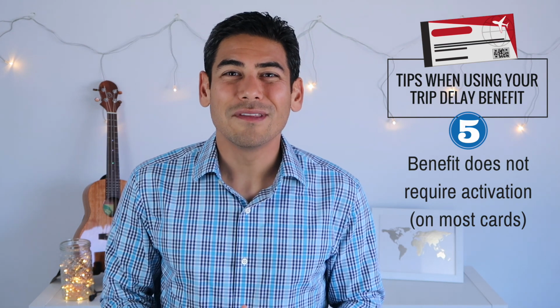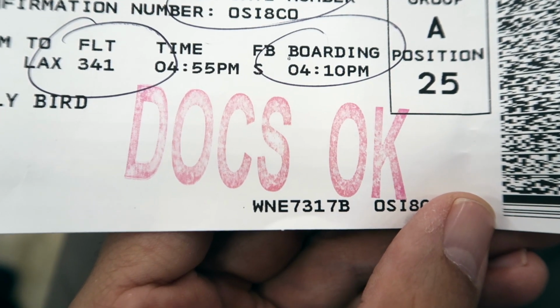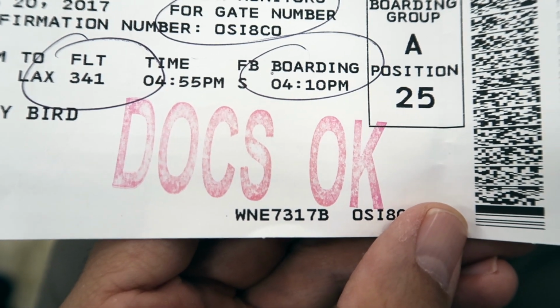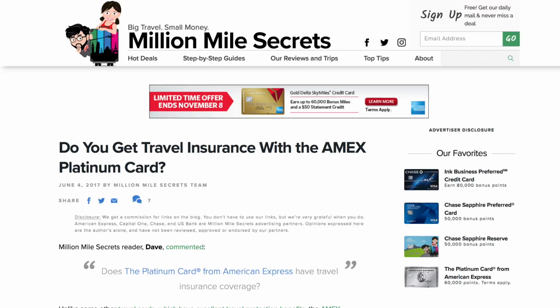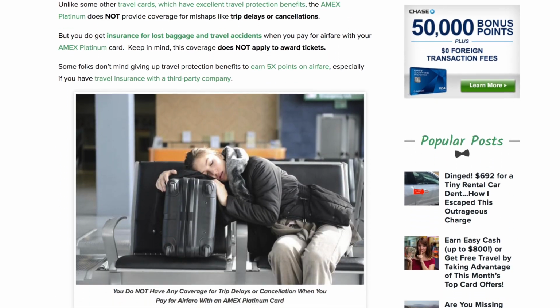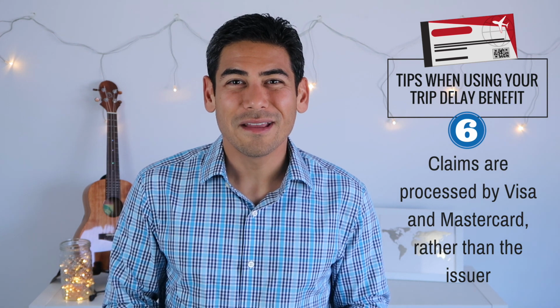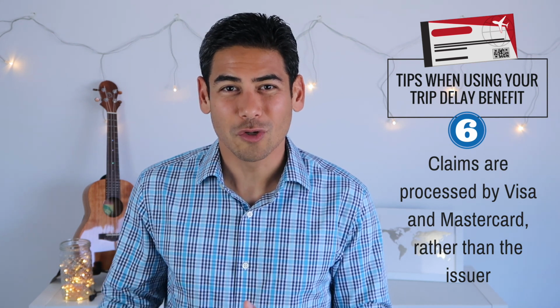to purchase their tickets. Number 5, benefit does not require activation on most cards. In most cases, you're protected as soon as you purchase your travel with the card. However, some cards do require you to opt in and pay a fee for this feature. This includes cards like the American Express Platinum, which costs around $10 and requires you to opt in before your trip.